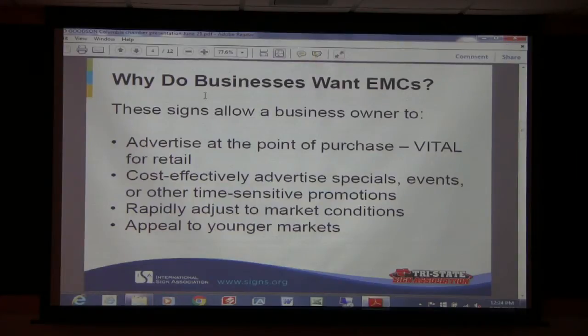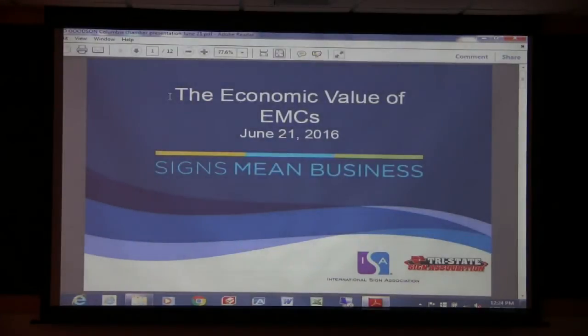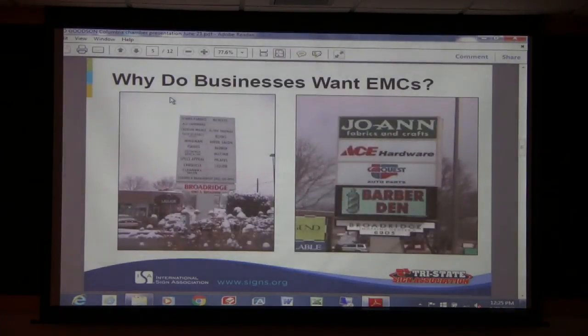So why do businesses want EMCs? These signs allow business owners to advertise at the point of purchase, which is vital for retail in today's environment. They are very cost effective to advertise specials or events or other time sensitive promotions since they can be changed instantly. They rapidly adjust to market conditions and they appeal to younger markets. The millennials love these types of signs. We've got lots of research.